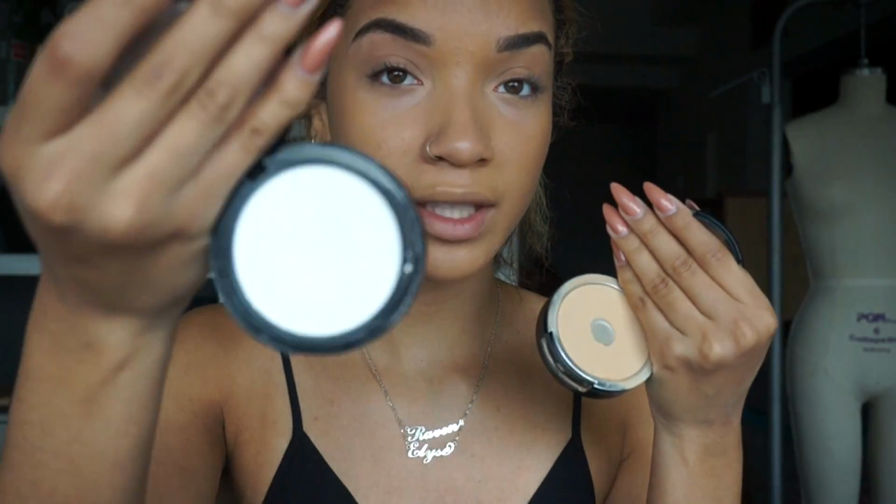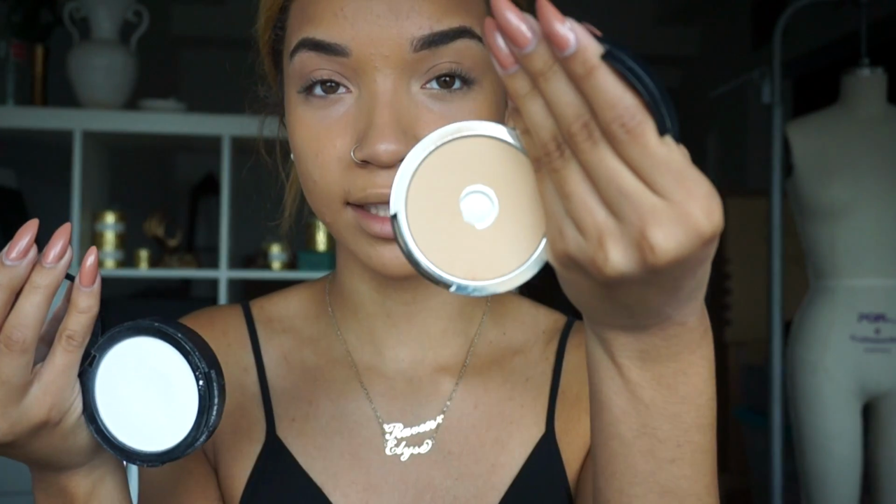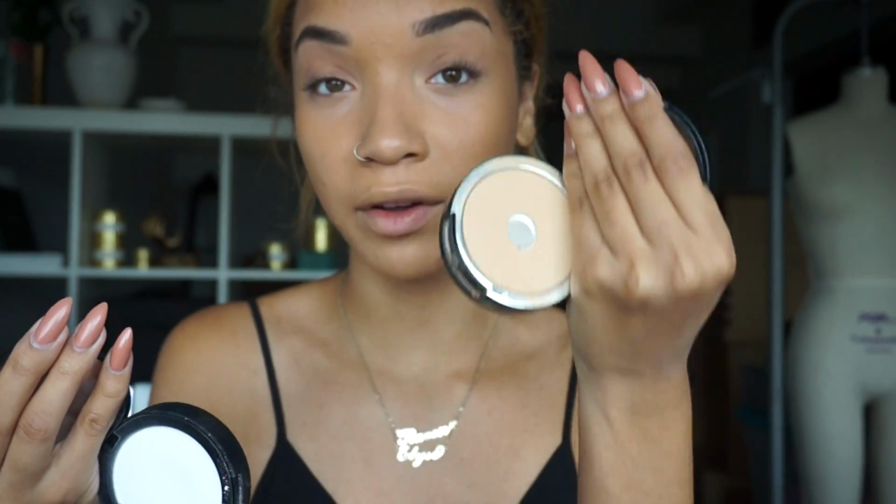So now I'm just going to quickly set my face with powder. This is the e.l.f. HD finishing powder that I'm going to use in my highlighted areas, and this is my Kat Von D powder foundation that I'm going to use all over my face to set my face. So I'm just going to do that really quick.